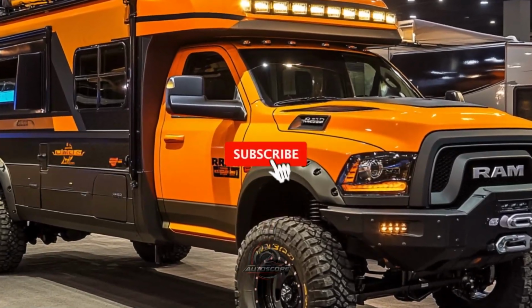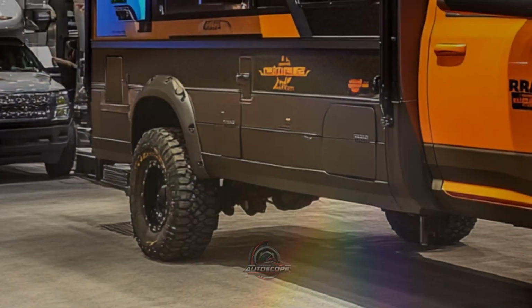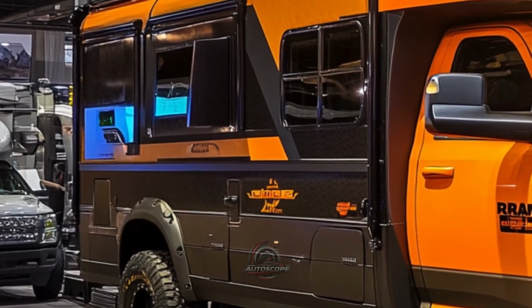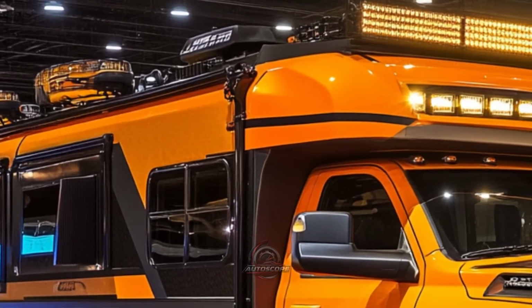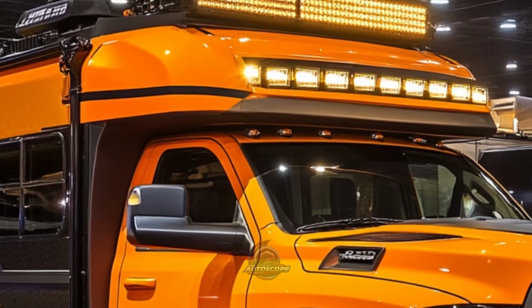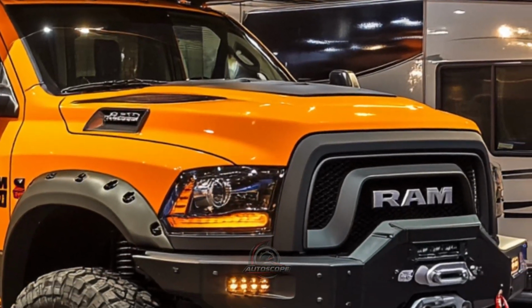Outside insulation and strength will be considered when choosing body materials. For walls, composite laminate construction is a strong yet lightweight choice. Large, easily accessible external storage areas for supplies, a generator, and outdoor gear will be located all around the vehicle.